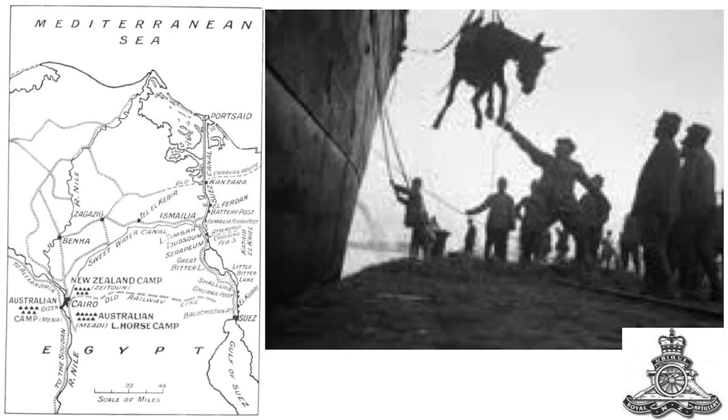By the 9th of April, the troops were heading back to Alexandria and readying to board the ships. By the 20th, the gunners were part of an impressive array of warships and transports in the Mudros harbour off the island of Lemnos. They were practising unloading and reloading their now camouflaged guns and their horses onto pontoons, as you can see in the picture there. What could possibly go wrong?